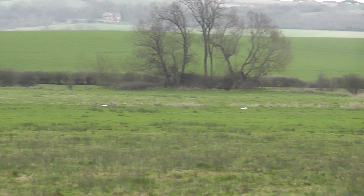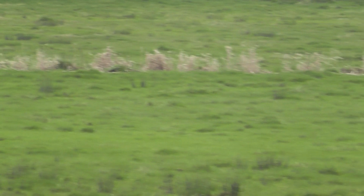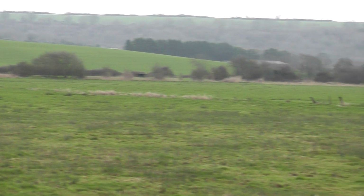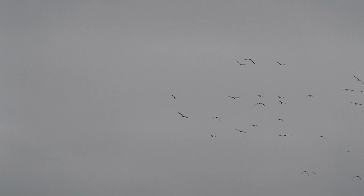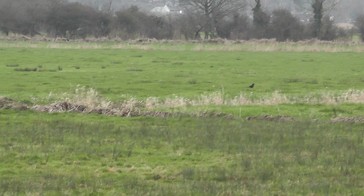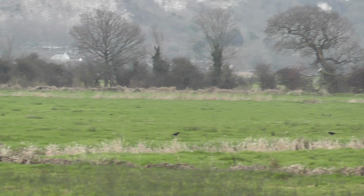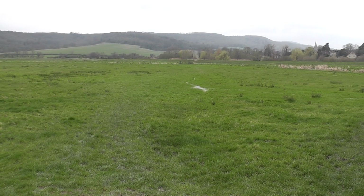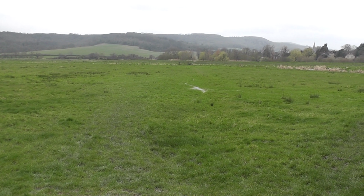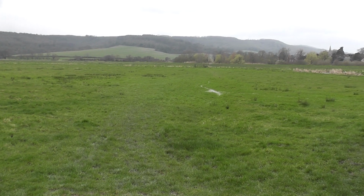Plenty of birds around on those levels. Swans over there. And you may have just heard that sound in the distance. Plenty of flocks of stuff around as well. You just may be able to pick that up. Lapwings. Well, as mentioned in the text, that section was extremely boggy, ankle deep in places. Luckily, the combination of my Berghaus boots and the gaiters has prevented an ingress, but you'd be better off with Wellington boots, I reckon, in that section.